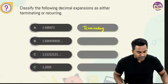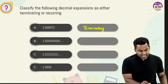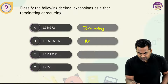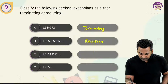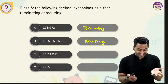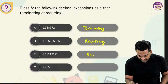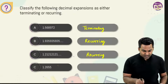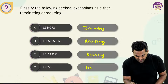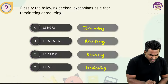What about the second one? You just have to decide if this is terminating or recurring. The second one is what? 935, 935, 935. Well done. This is going to be a recurring decimal. Very good. What about the third one? Third one also is going to be recurring, right? Look, 2, 1, 2, 1, 2, 1, 2. So this is going to be recurring again. And the last one, as you guys have understood by now, it does not recur. So this is going to be terminating.